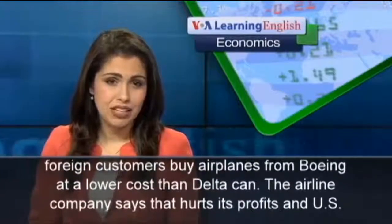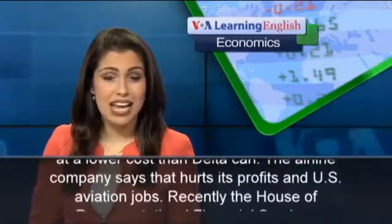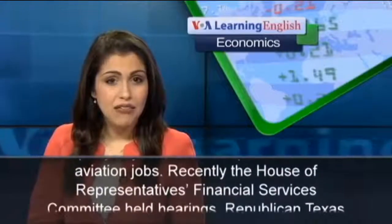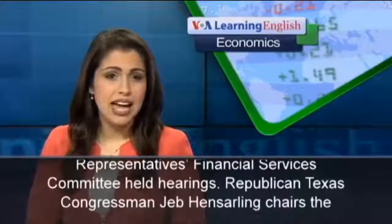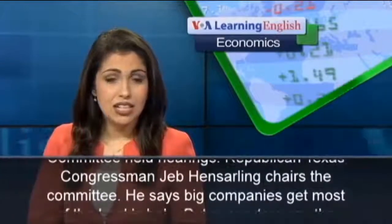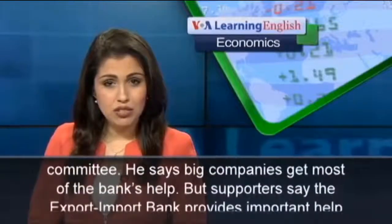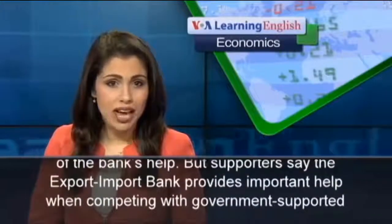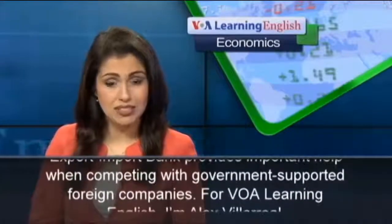Delta can. The airline company says that hurts its profits and U.S. aviation jobs. Recently, the House of Representatives Financial Services Committee held hearings. Republican Texas Congressman Jeb Hensarling chairs the committee. He says big companies get most of the bank's help. But supporters say the Export-Import Bank provides important help when competing with government-supported foreign companies.